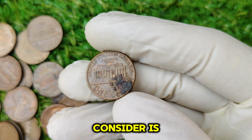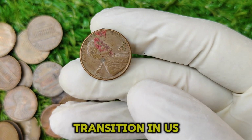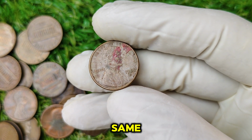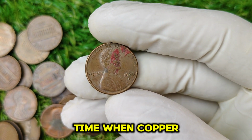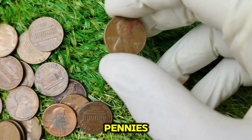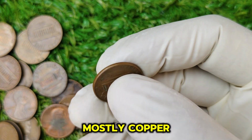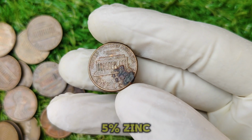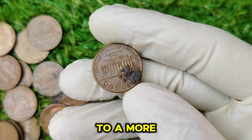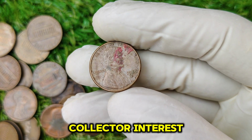Another factor to consider is the historical significance of the coin. The 1980s marked an era of transition in U.S. coinage. Though the basic design of the penny remained the same, coins from this decade were minted during a time when copper prices were rising, leading the U.S. Mint to start exploring new materials for pennies by 1982. While the 1980 penny still contains mostly copper, 95% copper and 5% zinc, it's one of the last pennies to have this composition before the switch to a more zinc-based coin. This little piece of history can sometimes increase collector interest.